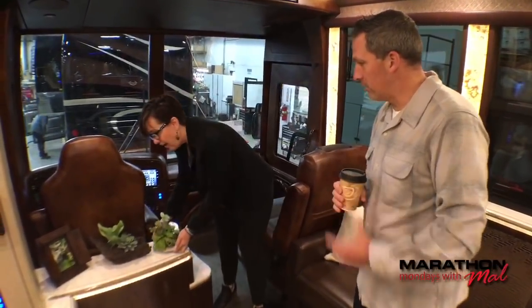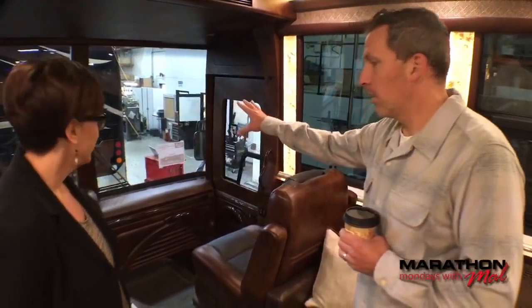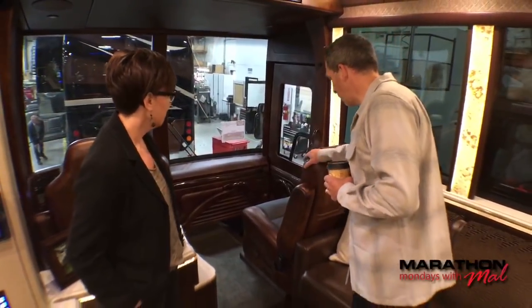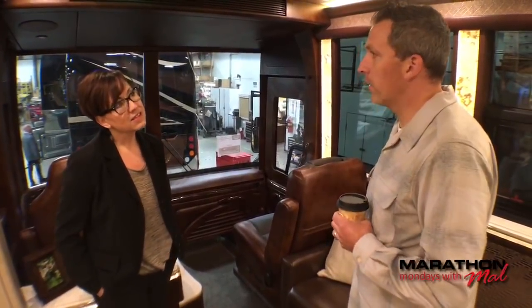Talk to us about the interior design of this coach, because I can't stop saying beautiful. I love how the leather just blends with the wood grain. It's so rich. It's like a brown caramel. Talk to us about how you designed this coach.